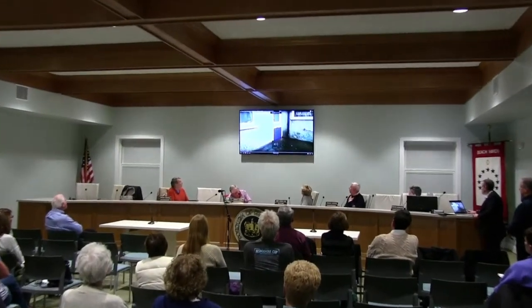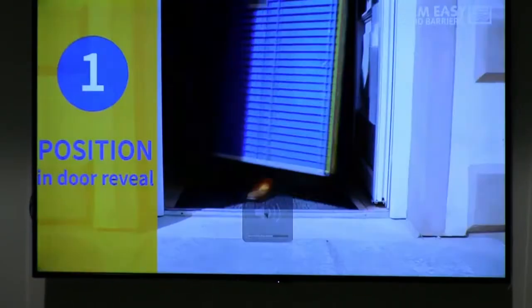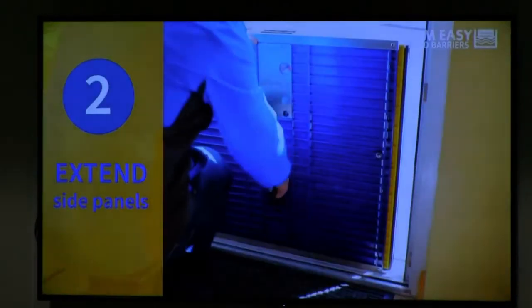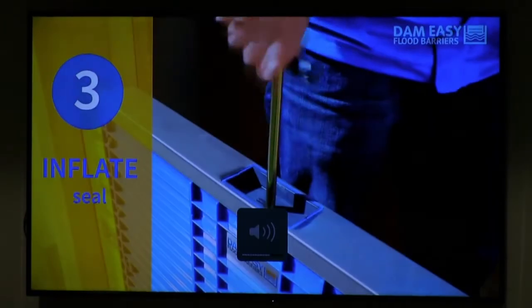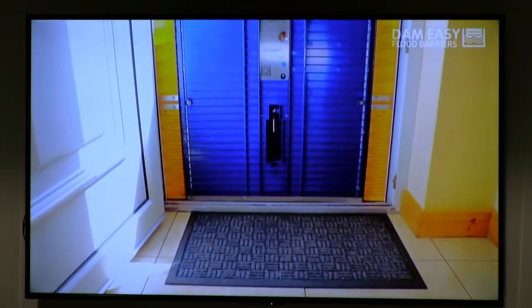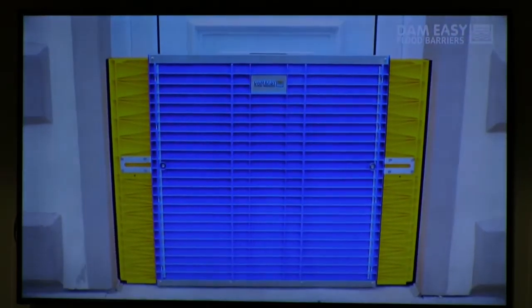Installation in 3 steps. 1. Position and door reveal. 2. Extend side panels. Can you increase the volume? Wow. 3. Into the exit. Flood protection remains.